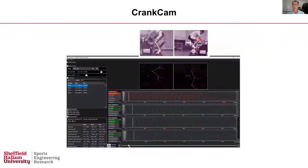One quick slide on the work we're doing with British Cycling. So we've got this crank cam project. Apologies for the fuzzy image. What we've got in the two images at the top are a cyclist in the gym. The cyclist is on a bike ergo, quite a standard bike ergo.